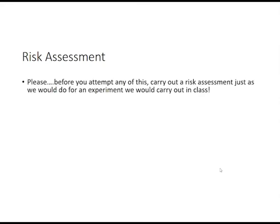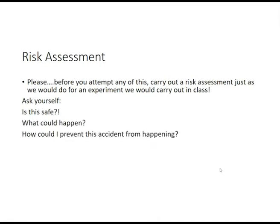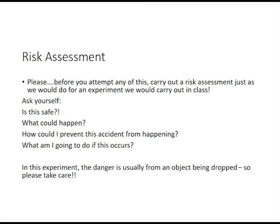And don't forget, experiments can be risky. So please undertake a risk assessment of you doing this at home. Ask yourself, is it actually safe? What could happen? How could you prevent the accident from happening? And what are you going to do if something does happen? Now, fortunately, we don't believe this experiment is very dangerous. Perhaps the only thing you need to watch out for is your object that you're swinging dropping on the floor, so mind your toes.